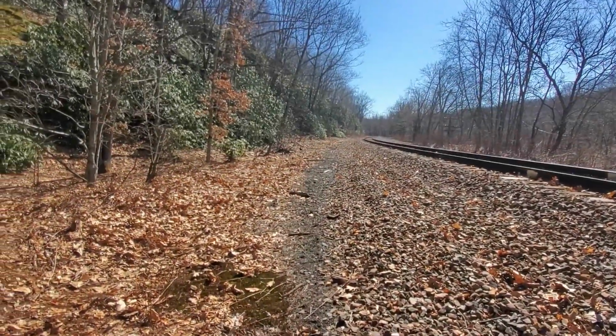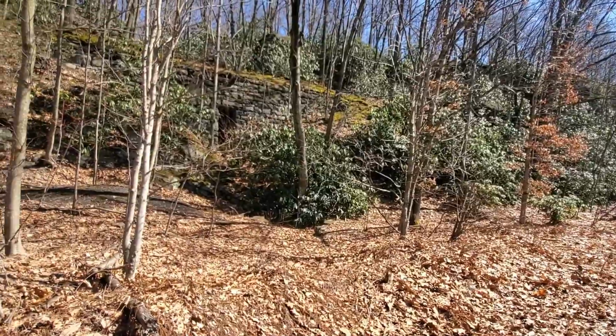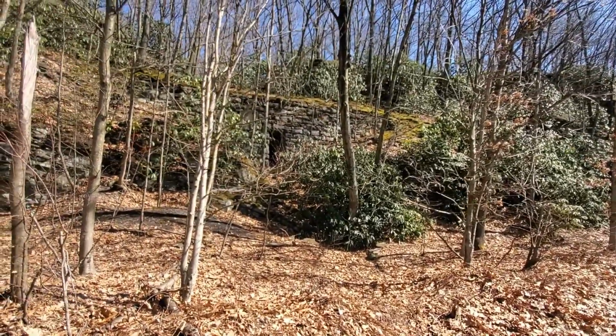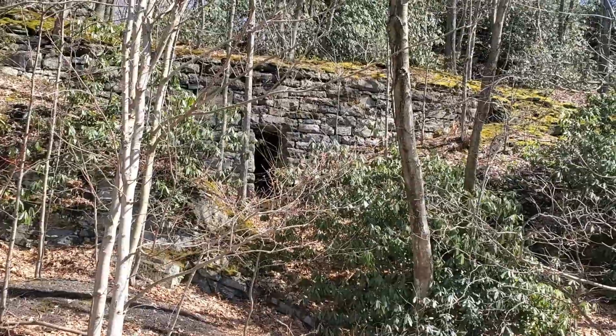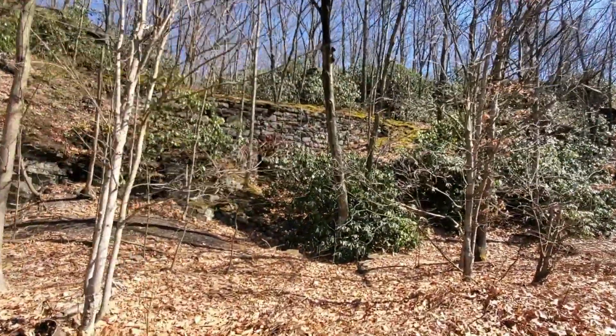Beautiful. Well, we made it to the location. Let me turn in and just show you that. Right there in the middle. You see that stone tower? Let me zoom in, and yeah, that's where we're gonna be headed. I'll go right up here and take a look at this.